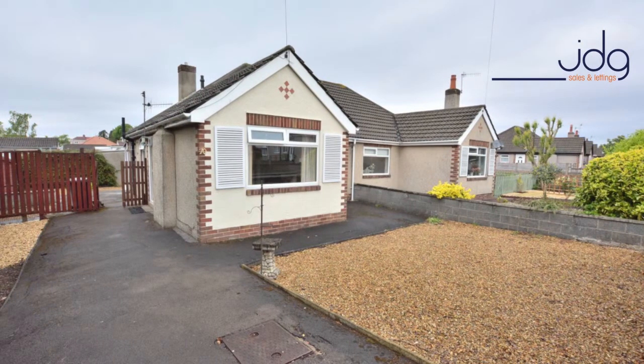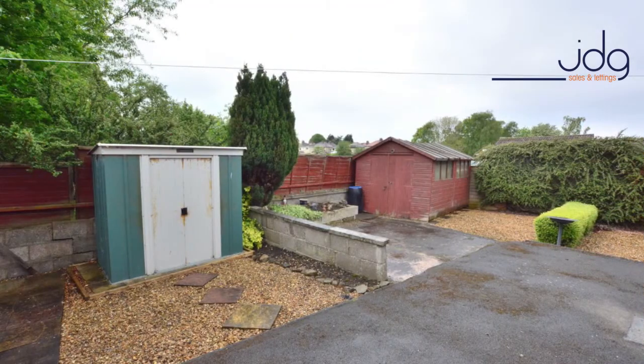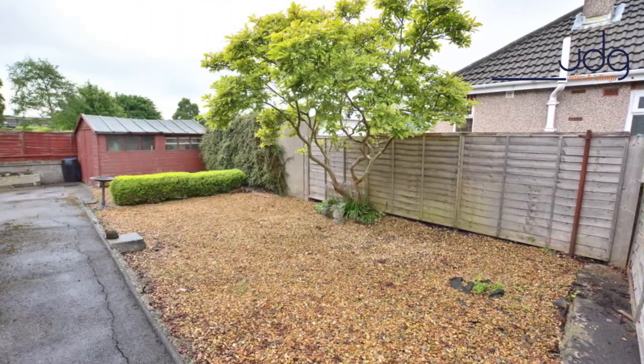The gardens at the moment are nice and easy to maintain. There's a low maintenance shaded area to the front with a driveway which continues down the side of the home. From there there's gated access to a further side area where there's a shed. In fact there's two sheds, and then from there is a low maintenance paved garden.